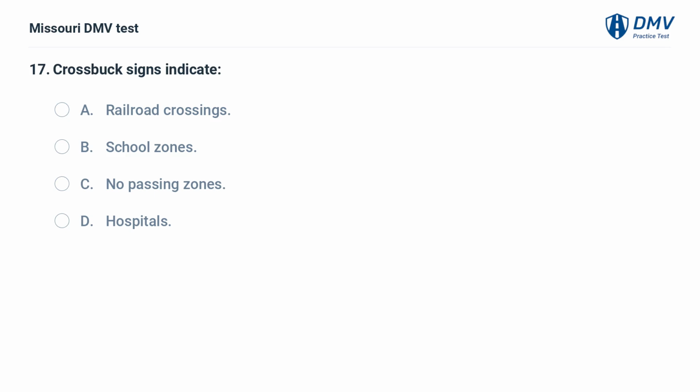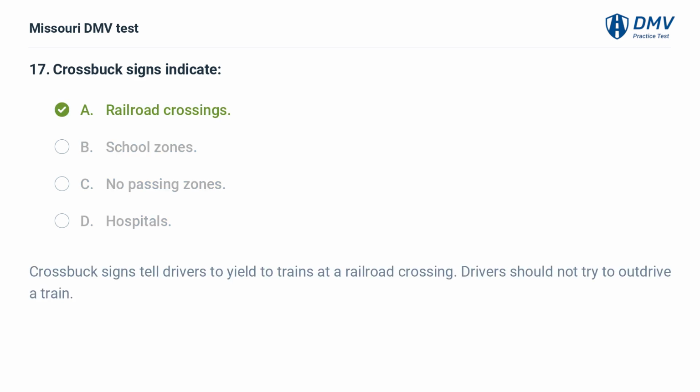Crossbuck signs indicate: A. Railroad crossings. B. School zones. C. No passing zones. D. Hospitals. A. Railroad crossings. Crossbuck signs tell drivers to yield to trains at a railroad crossing. Drivers should not try to outdrive a train.